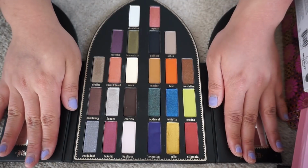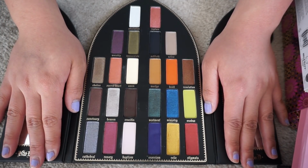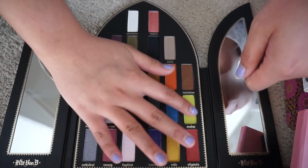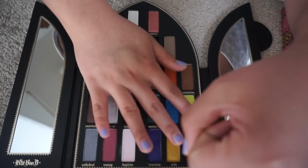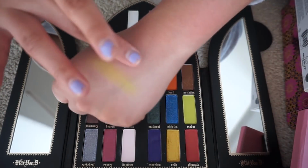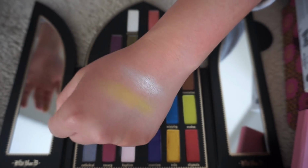So they're all like churchy, the titles. There's like crucifix and Sabbath and rapture and absolution and names like that. I will swatch a few. I'm gonna swatch this green. It's more of a yellow, like a yellowy green. It's very pretty. And then we'll swatch this beautiful heaven shade. Oh my gosh, that's so pretty.